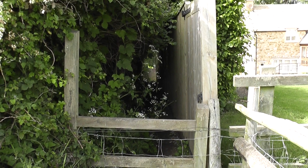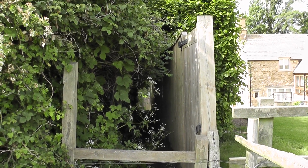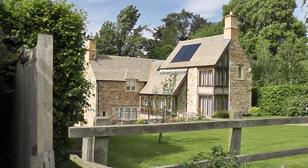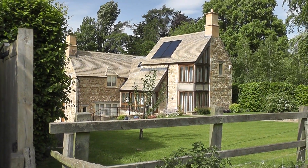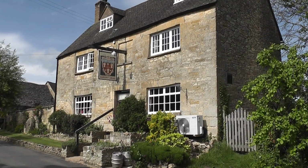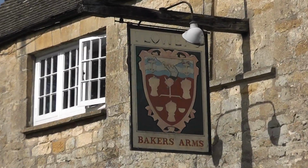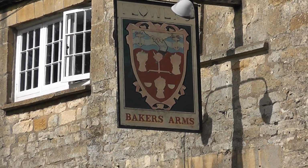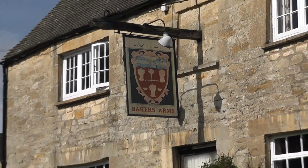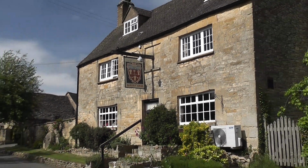Stile and footpath into Broad Campden is quite overgrown and narrow, probably due to encroachment by this new, very nice property. Okay, this is the Baker's Arms at Broad Campden. It's now 4:45, so if you were planning on having lunch here, and it is closed today, Monday at this time, perhaps it's closed every day at this time, I don't know, but certainly a bit late in the day.